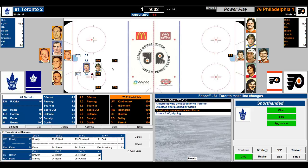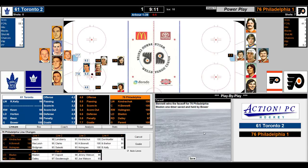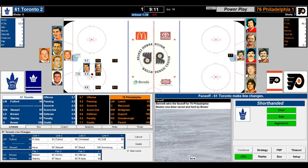The number 5 seeded 1961 Toronto Maple Leafs versus the number 4 seeded 1976 Philadelphia Flyers. They drop the puck. Bennett wins the face-off, puts a one-timer on Bauer by Blandon, and he makes the save, and another face-off in the Maple Leaf zone.